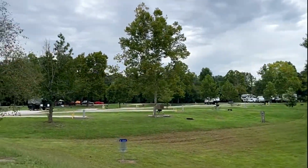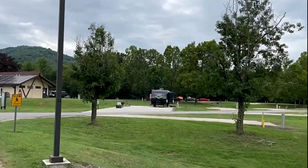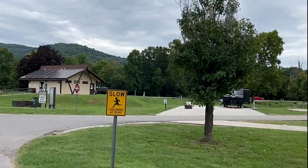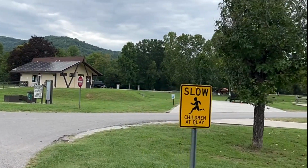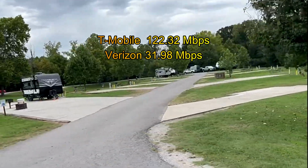The campsites have paved pads, all with full hookups and 30 amp power, just so you know. All sites have a picnic table and grill, and there's a bathhouse for campers. Now, there's no Wi-Fi in the park, but T-Mobile got an average speed rating of about 122, and Verizon also gets about 32 down.